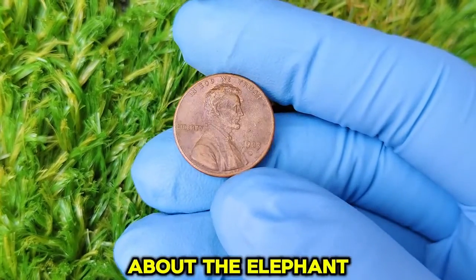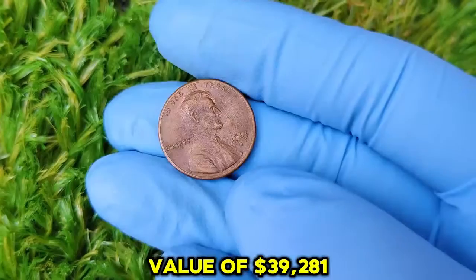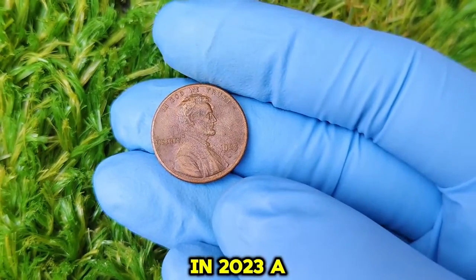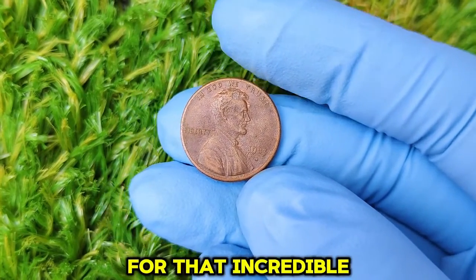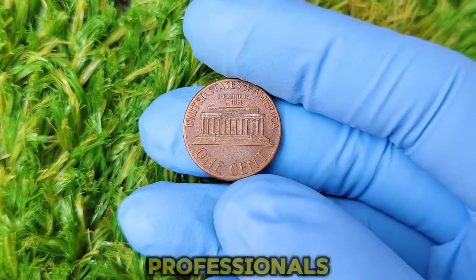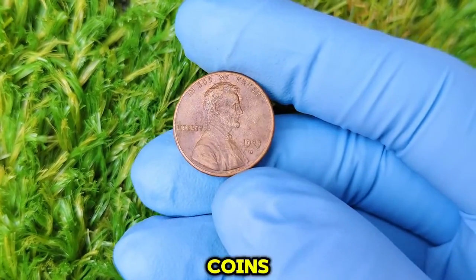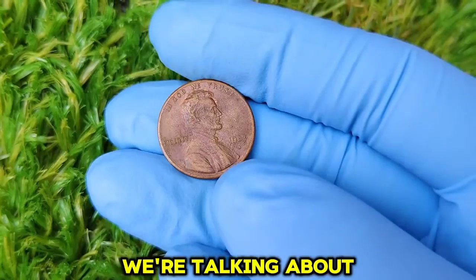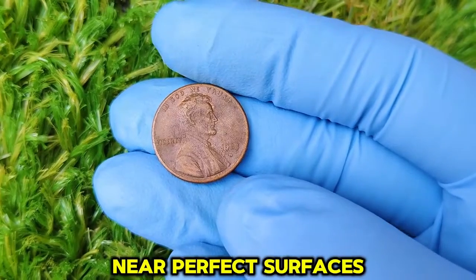Now, let's talk about the elephant in the room, the jaw-dropping value of $39,281. That's right, in 2023, a 1983 D copper penny was sold at auction for that incredible amount. This coin was in mint condition, graded highly by professionals. Grading is a key factor in determining the price of coins. Higher grades can significantly boost the value. We're talking about coins that have never circulated, with perfect or near-perfect surfaces.